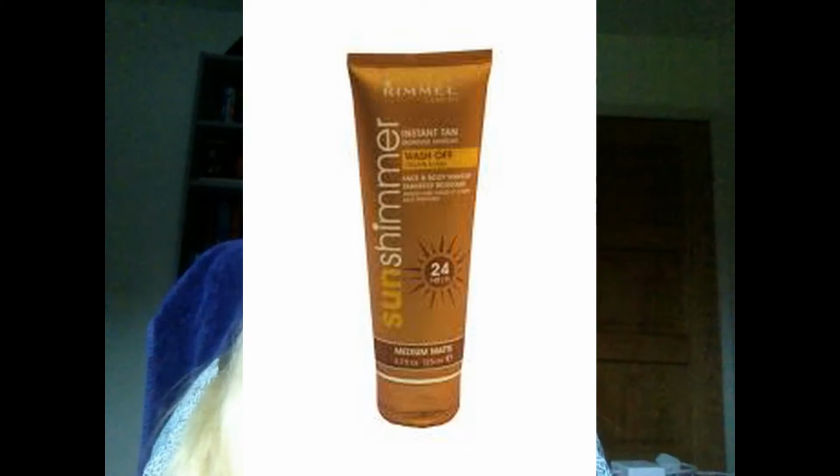I remember the Rimmel Sun Shimmer one, but then rain hits your skin, that's it. If you get water or a drink spilled on you, that's it, it's gone. That's why I don't really like instant tans, because they just don't last, and I like to have a tan that lasts. There's a waterproof Sun Shimmer tan, which I haven't tried yet, but apparently it's a good tan to use.